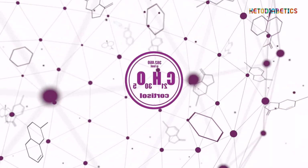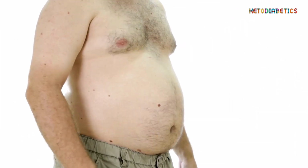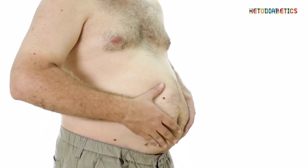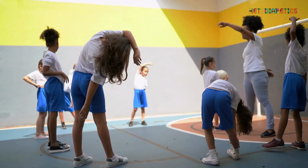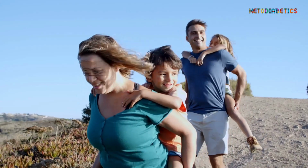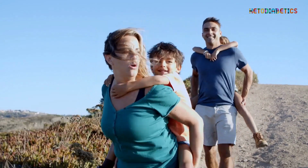Stress can cause the body to make more cortisol, which can lead to visceral fat, which is notoriously hard to get rid of. Weight gain, negative coping strategies, poor sleep quality, sedentary habits, and a lack of physical activity are just some of the other negative lifestyle outcomes that can result from prolonged exposure to stress.